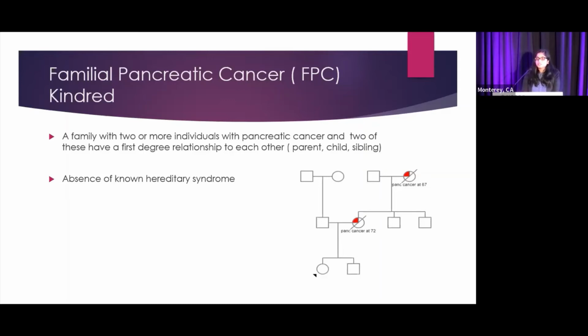So this particular patient, despite having a large multi-gene pancreatic cancer panel being negative, is a familial pancreatic cancer kindred and should be offered pancreatic cancer surveillance with MRCP and endoscopic ultrasound starting at age 50 or 10 years before the youngest age of pancreas cancer diagnosis. That will be like 50 in this person, and it should be alternated every year.